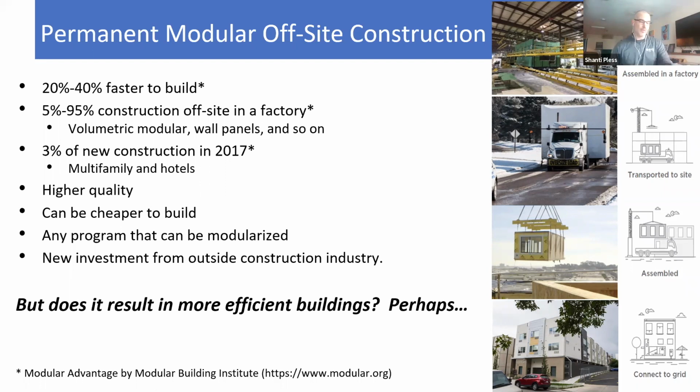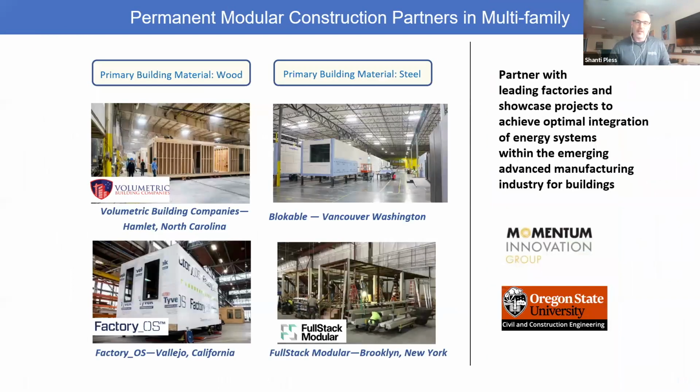But to date, for the most part, the industry is not really taking advantage of the benefits of off-site modular industrialized construction to get more cost-effective efficiency. So as a researcher, we've spent the last 2 years thinking about this and trying to figure out why and how. As part of that, we were able to partner up with a series of volumetric modular factories and projects in the United States to understand a range of existing performance, where they're at, and where they would like to go, and how to do that.